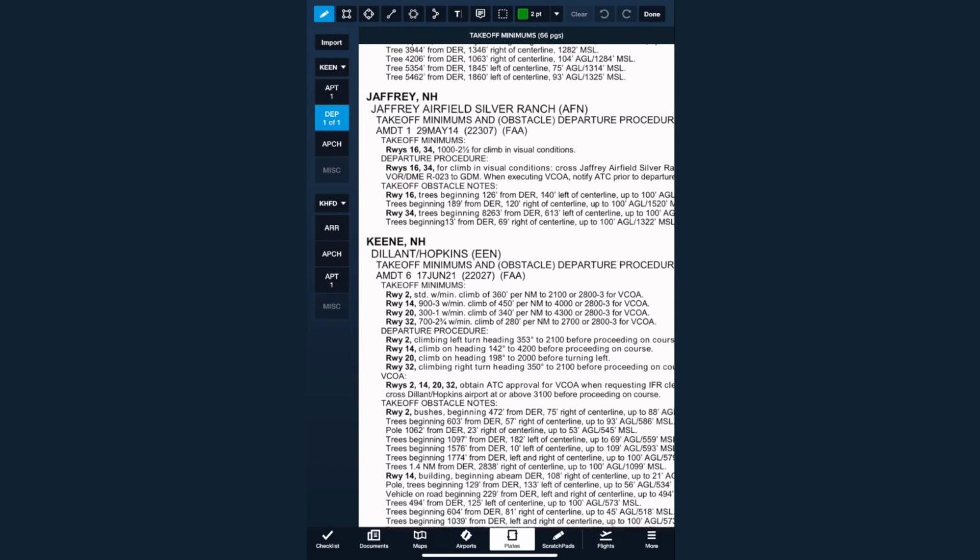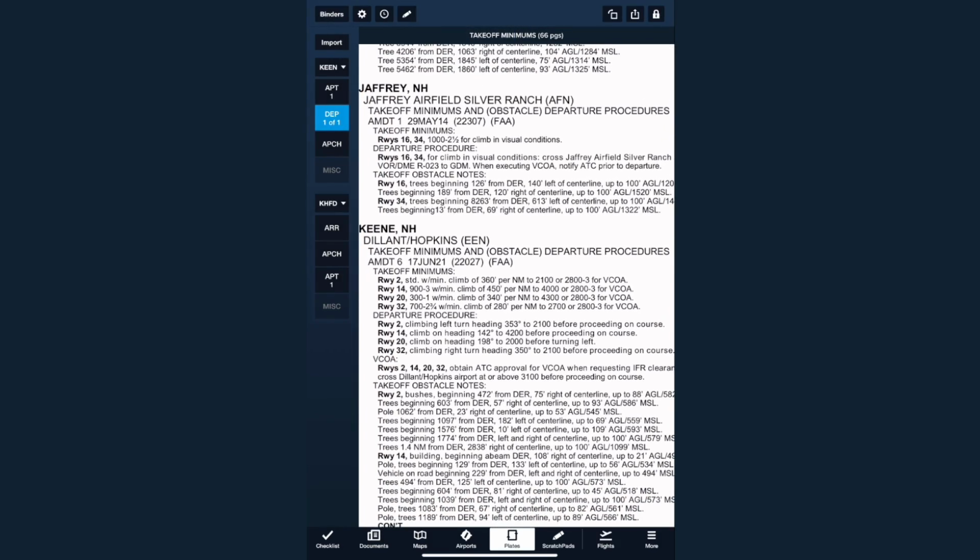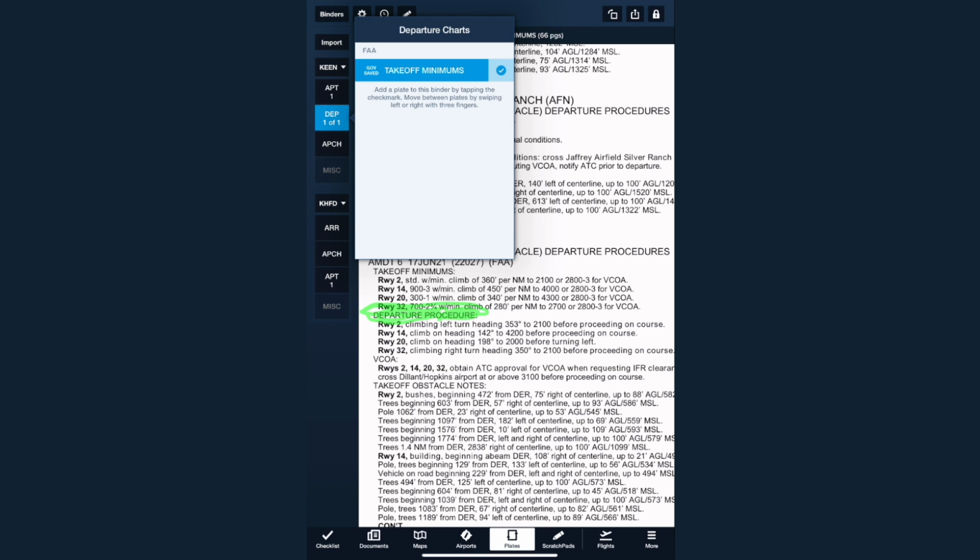And you're going to want to review this because you want to make sure that you really understand, and again, I don't know if I can highlight this or not. Let's see. There we go. Departure procedures. You're going to want to make sure that you really understand what the ODP departure procedures are for your particular airport. Now, ODPs are not assigned by ATC. However, it is a very, very good idea to make sure that you understand what they are and that you actually fly them. So by going to the takeoff minimums, you're going to be able to see what they are.